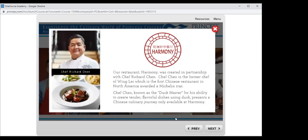Harmony. Restaurant Harmony was created in partnership with Chef Richard Shen. Chef Shen is the former chef of Wing Lai, which is the first Chinese restaurant in North America awarded a Michelin star. Chef Shen, known as the Duck Master for his ability to create tender, flavorful dishes using duck, presents a Chinese culinary journey only available at Harmony.